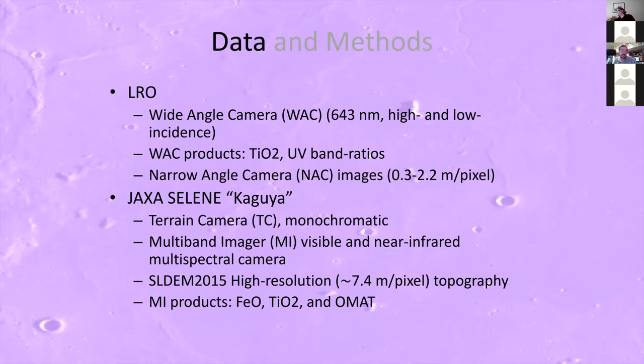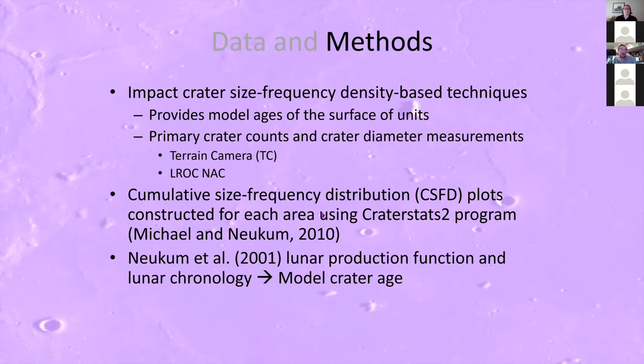Topography is key, so we use the high-resolution SLDEM 2015. So, of course, to determine ages, we use the impact crater size frequency density-based techniques, and this provides our model ages. We do crater count diameter measurements with the terrain camera, but primarily with the LROC NAC images. So CSFD plots are constructed for each area using the CraterStats program, and then we derive the model ages with the Neukum 2001 lunar production function. This is a preliminary study, so we will look at other techniques soon.